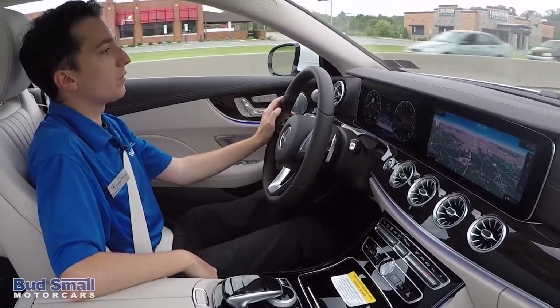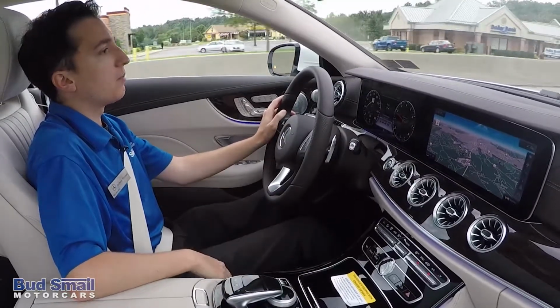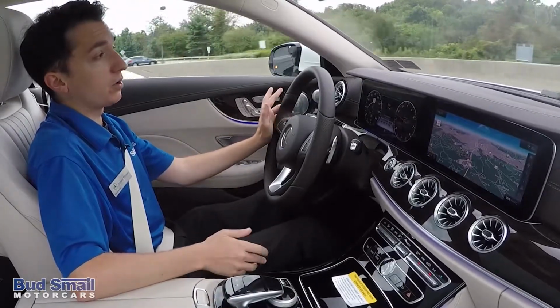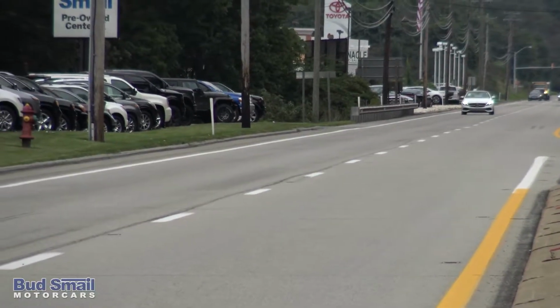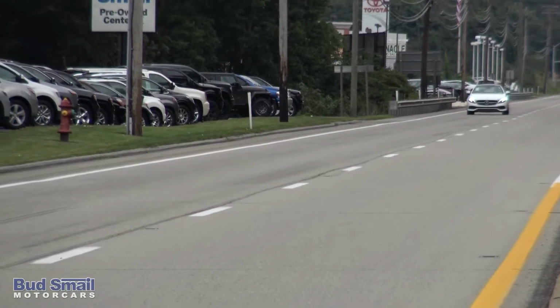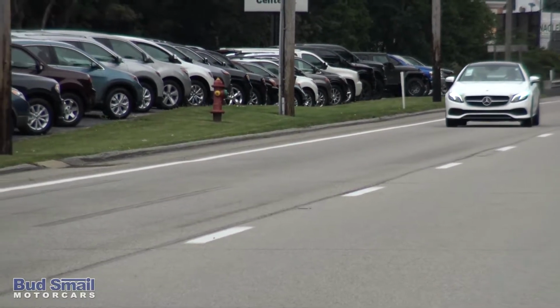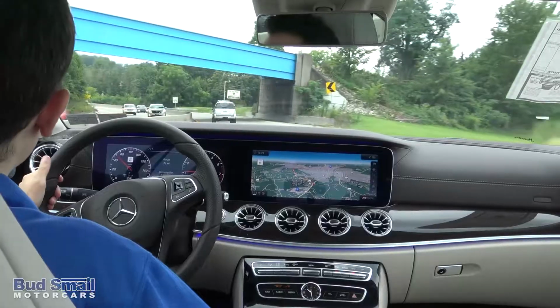So, if that's for whatever reason not enough power for you, you can definitely get a lot more. But for most folks, I mean, 354 pound-foot of torque in a coupe, quite a bit. This is a 4MATIC all-wheel drive vehicle, so wintertime with the snow, gonna have no problems at all. All four wheels are gonna think independently for you, do exactly what you want them to do.